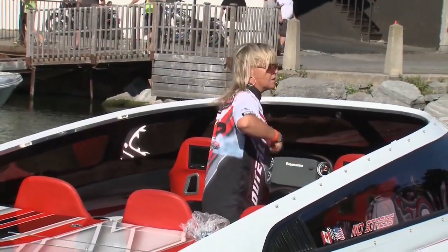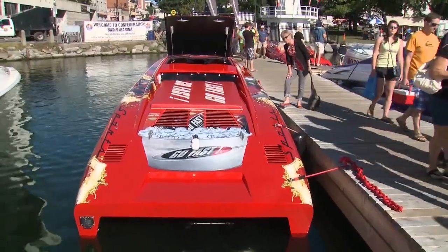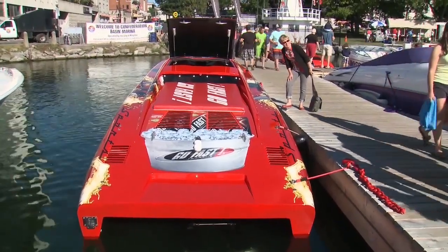First thing Saturday morning, the docks were teeming with excitement. Crews readied their boats for the day's run, and curious bystanders wandered up and down like an impromptu boat show.